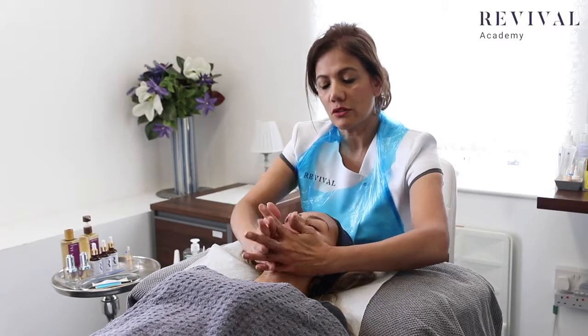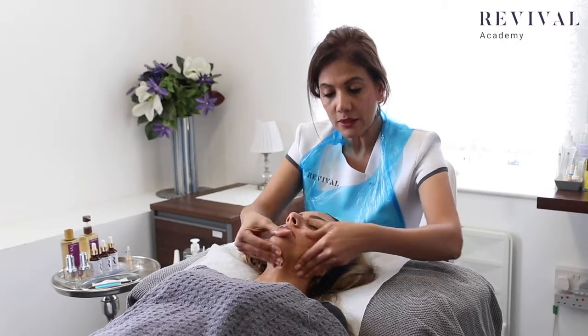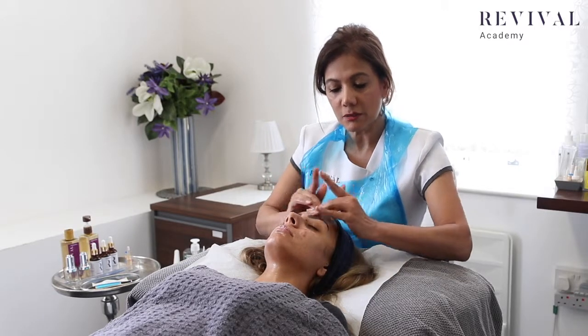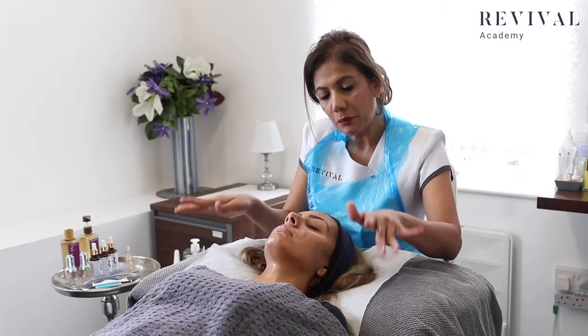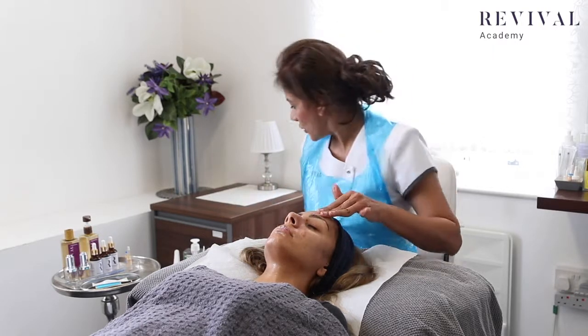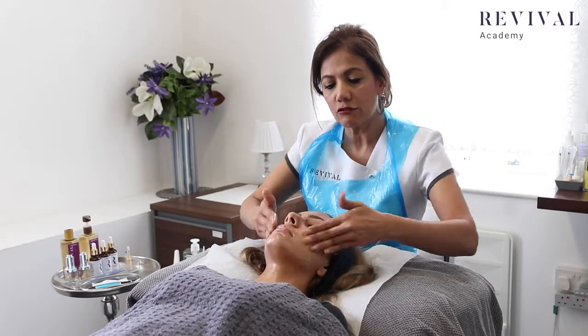Doesn't matter how, and you should start the movements from the lower face, working upwards. See, my nose is my connector to the forehead, and then I glide. And if at any point this cleanser actually starts to get a little bit dry, just wet the hands and go again.